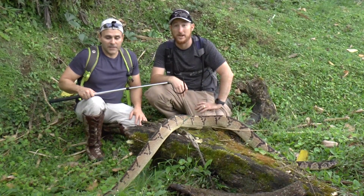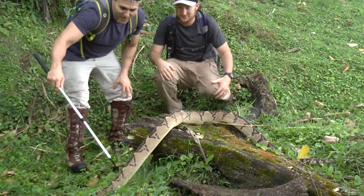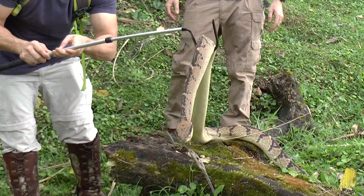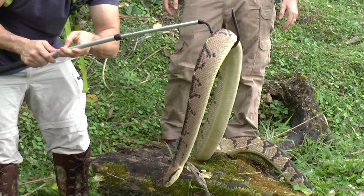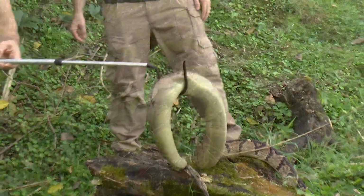All right, well, it's starting to rain. Yeah, we got to get the camera equipment out of here. So hope you enjoyed this little video of this guy here in Costa Rica. Let me get him a little closer. Can you see that? Getting that good? All right, the Bushmaster.